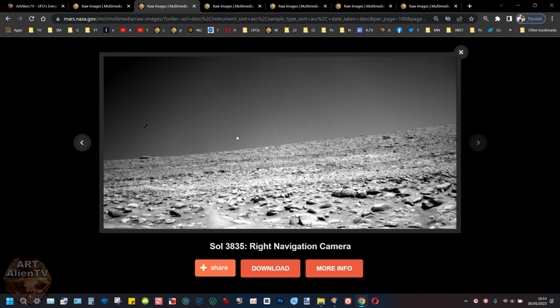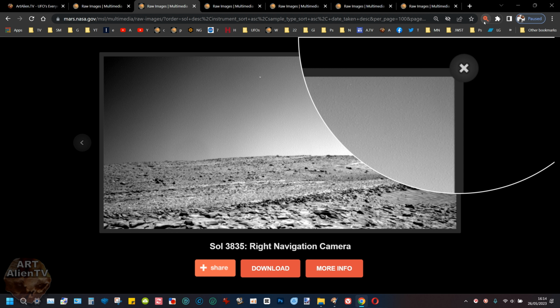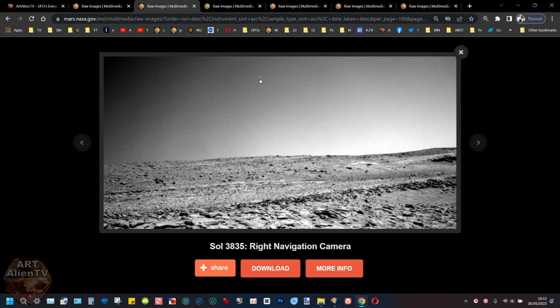Is it possible that black object is the same object as that? Even though it's a different colour or different brightness, this is a light object. Is it possible that thing moved from here and shot up here, and in the process has changed from black to white, or dark to light? Is that possible? I don't know.